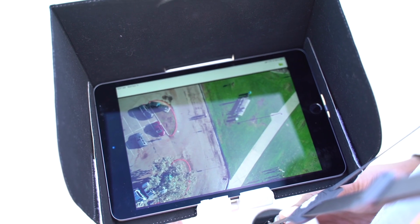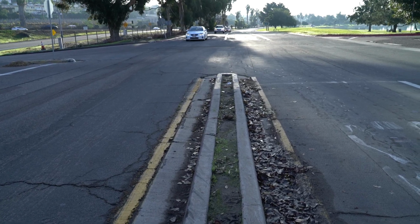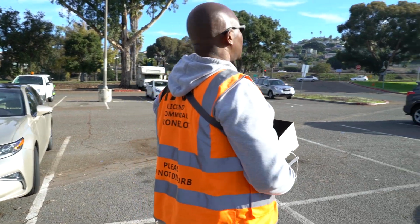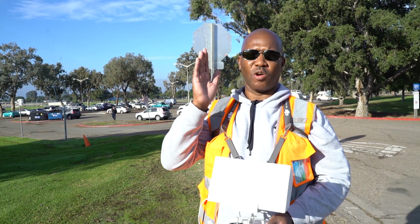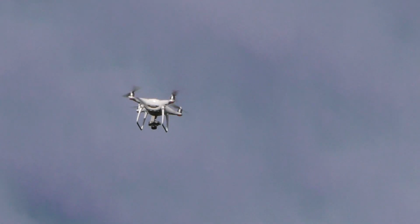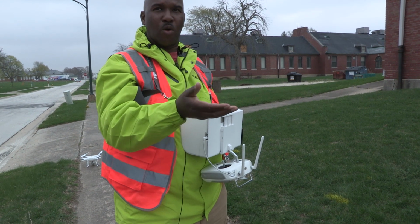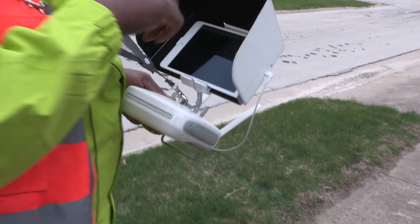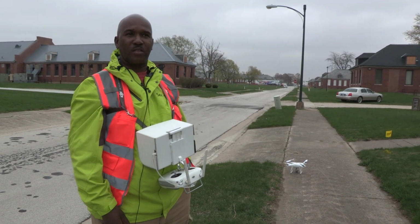This also helps with our utility mapping research. So orientation is also key as well. Knowing where the drone is facing will help with your orientation on how to fly it. You take a test through the FAA in order to be a commercial drone pilot. It's good to go through that test and understand what's required to operate in this airspace.